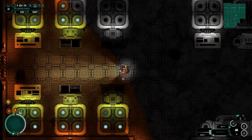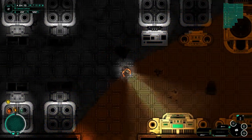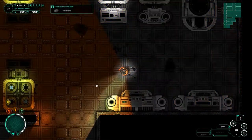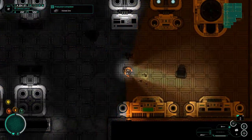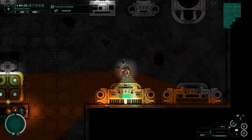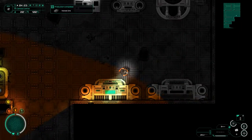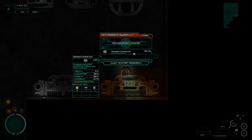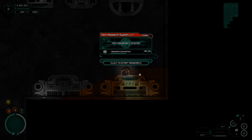My name is Twitchi, and we are currently in Nelson's research lab. No, we're not. We're in central control with the access to Nelson's research lab. Last time, we did the brave, maybe stupid thing of taking my armor off and putting it into the research lab, wherever that research lab actually is. There we go. It's making the colonial suit. You can see we have got a little bit of time left on that.